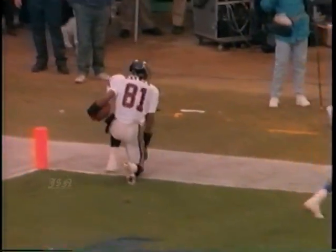And for the second straight season, Haynes averaged better than a touchdown every 5 catches as the Falcons led the league with an all-time team record.